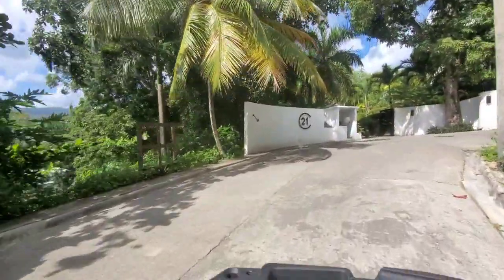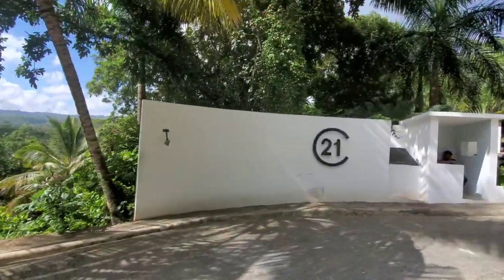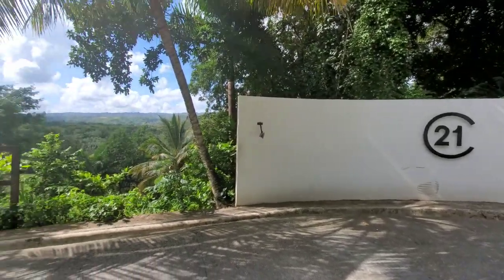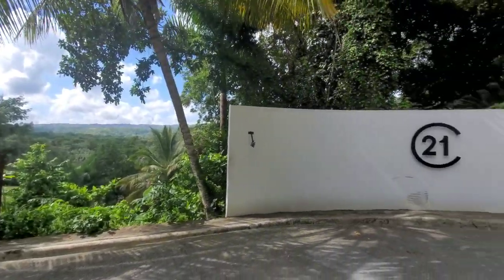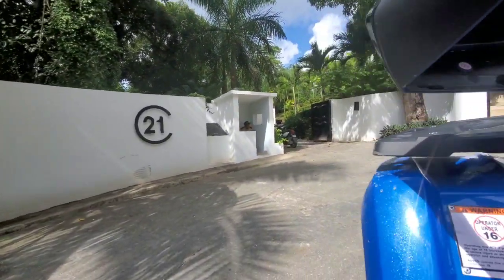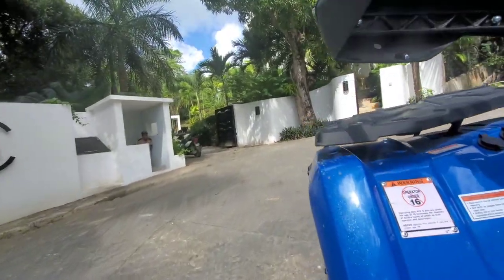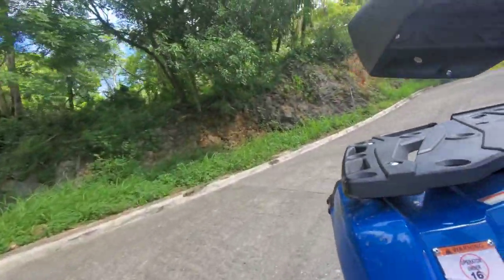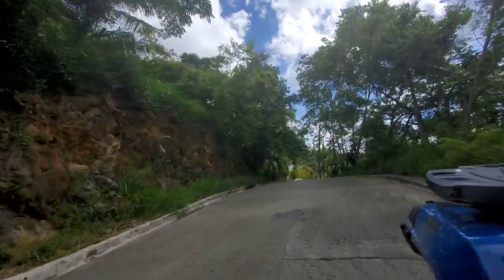This is a pretty famous villa, C21. A lot of celebrities rent this villa out. Many affluent guests will come and stay here often. You can see there's another security guard right there. We're gonna keep heading on up the hill. Again, I'd say this one's probably a 30 degree incline. We're heading up the mountain.